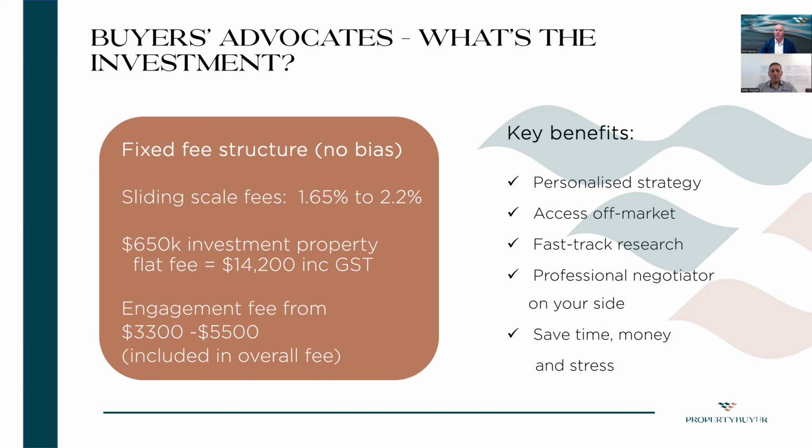We're also looking at doing this exact same strategy in Melbourne. There's a lot of areas in Melbourne now, as you identified, where we can do this as well. And we can do it across Brisbane as well as Sydney.